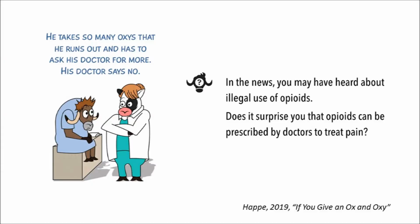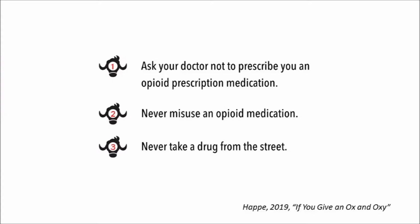So here's some more of the book. It engages in a lot of stereotyping. Here's this stern-looking cow doctor, and he's treating the ox. And it asks rhetorical questions like, in the news you may have heard about illegal use of opioids. Does it surprise you that opioids can be prescribed to treat pain? And then it lists some recommendations if you want to avoid addiction. The first one, and this kind of shocked me, is that you should ask your doctor not to prescribe you an opioid prescription medication in the first place. These two I would somewhat agree with.